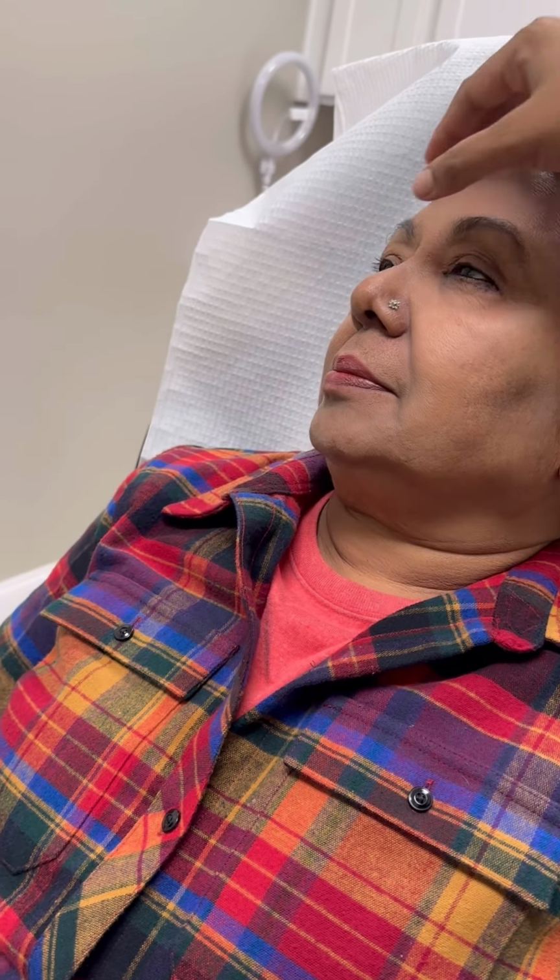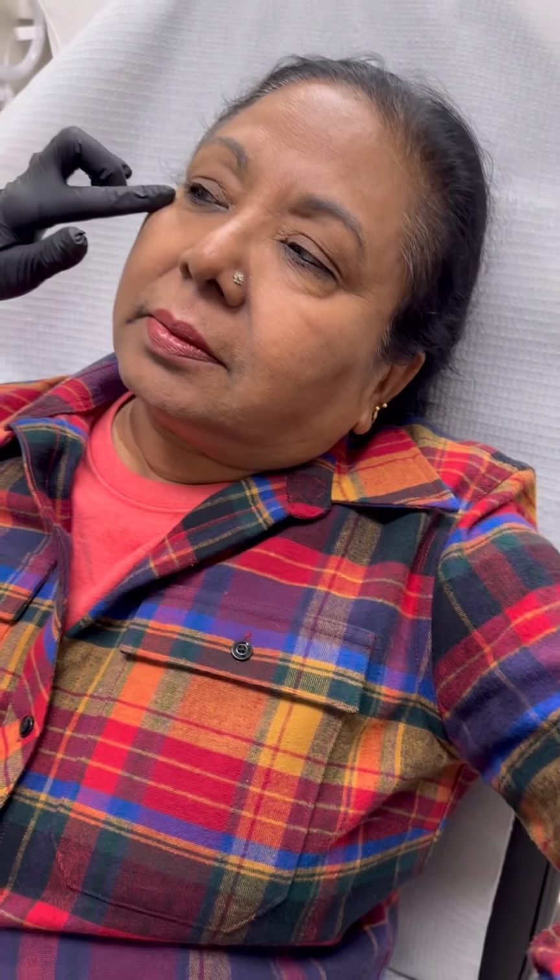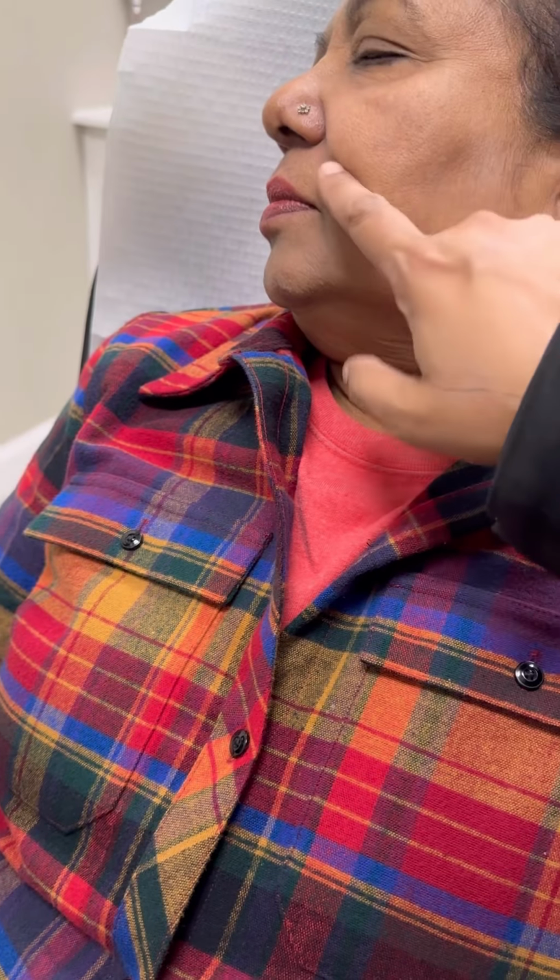All right. So here, I'm going to have you look at yourself in the mirror. Anything in particular that bothers you that you're looking to improve? Mama, kahan par zyada wrinkles hain aapke? Around the eyes only. Here? Yeah, because that under eye that you see, Botox won't do anything for. What do you think about this one and this one here?